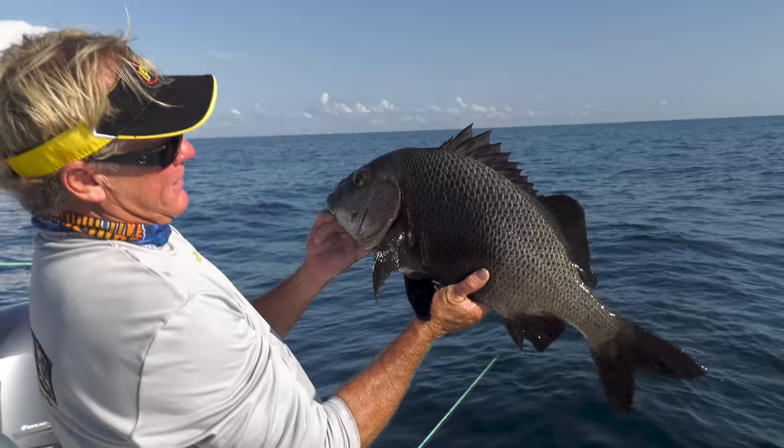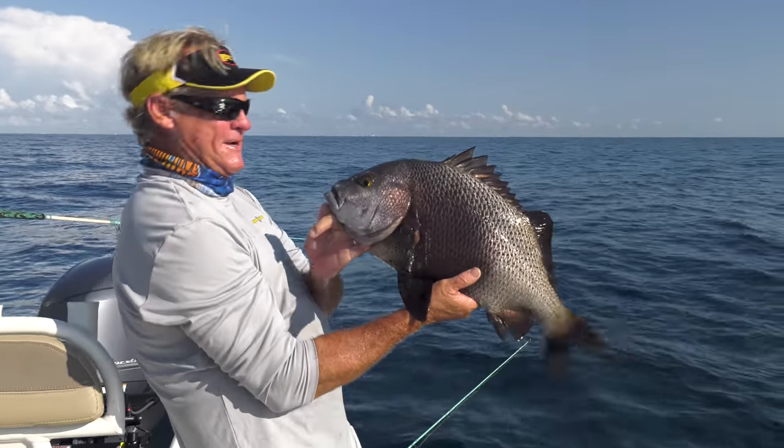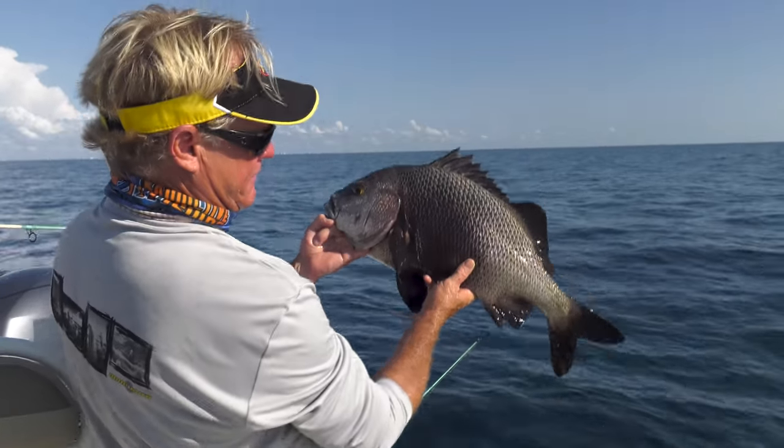Well, when I was shooting with your old man the other day, he caught the biggest kingfish I've ever seen come out of Port Canaveral. That thing was huge. He was 50 plus pounds. We couldn't find a scale that was big enough.